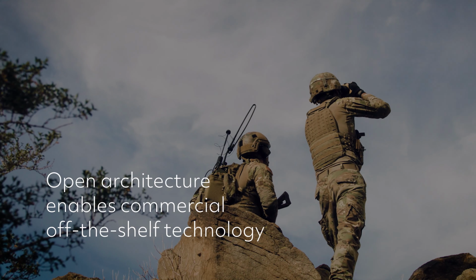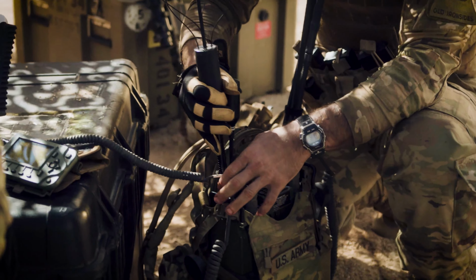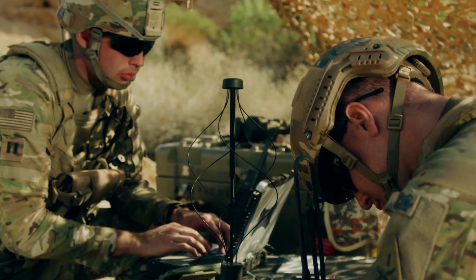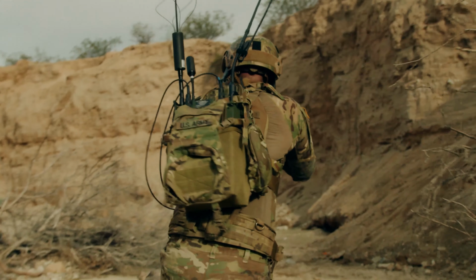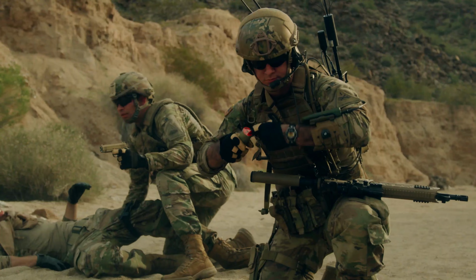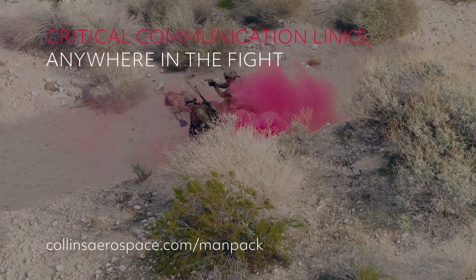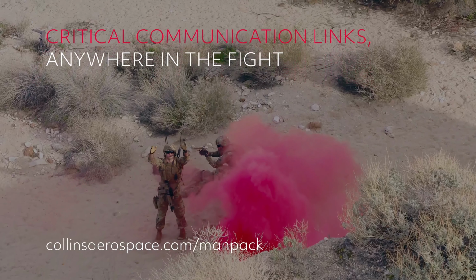Open architecture radio interfaces allow non-proprietary commercial off-the-shelf technology. This adds cost efficiencies with optimal interchanges and portability. With the PRC-162, your forces will have the critical communication links they need, no matter where the fight takes them.